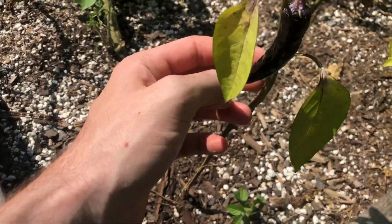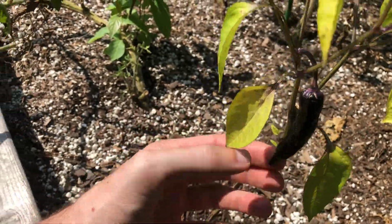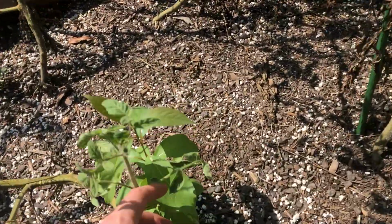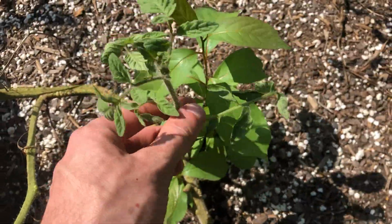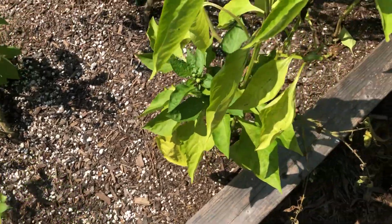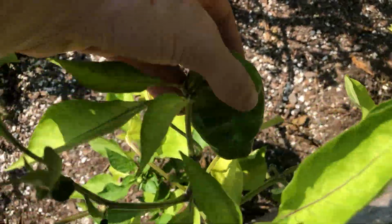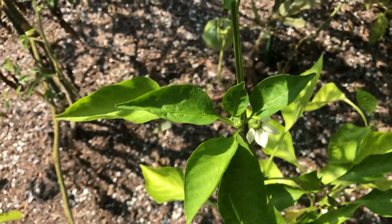Over here too, I've got a purple cayenne pepper. This was from a friend who didn't have time to grow them, so I was like, hey, I'll take them and grow them. I've been giving them the peppers when they're ready. Look at this tomato plant growing out of this stem here. It's like a fresh new tomato plant. Anyways, these are sweet, I think they're called Chinese pepper. It's just your typical green pepper. And these are all doing well. They're still flowering, so we might get more fruit.